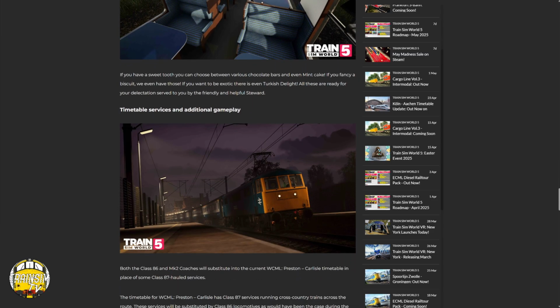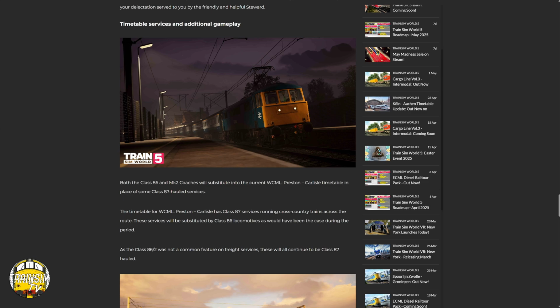Timetable services and additional gameplay. So there's another screenshot there of a set rounding through Penrith. Both the Class 86 and the Mark II coaches will substitute into the current West Coast Main Line Preston to Carlisle timetable in place of some of the Class 87 haul services. That means there were a lot of 87s on the timetable, way more than there should have been.